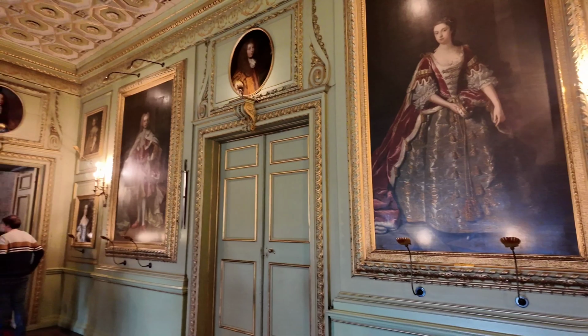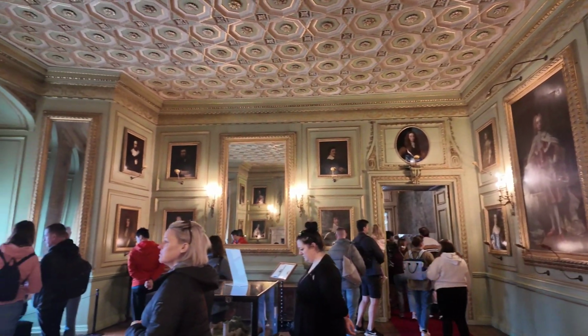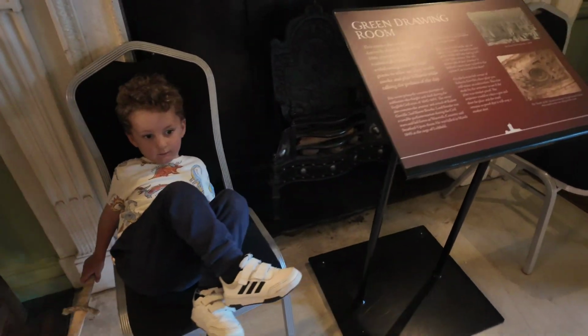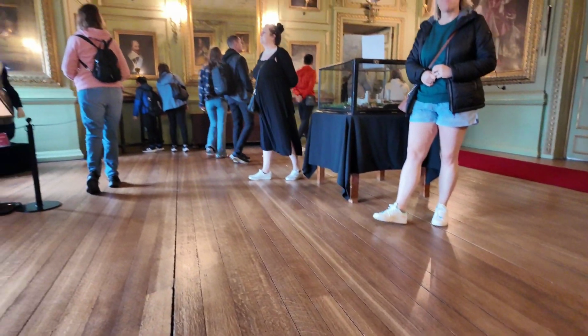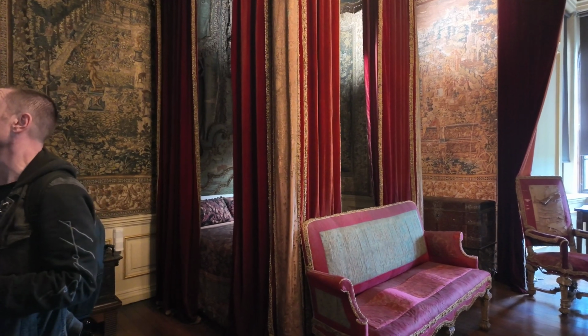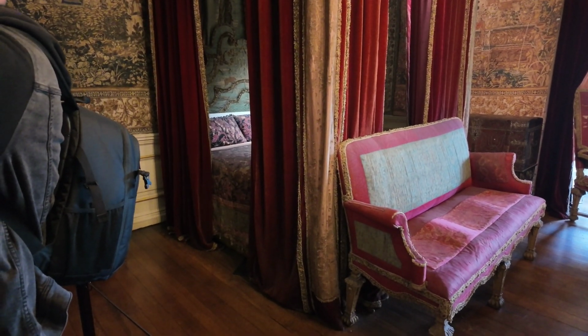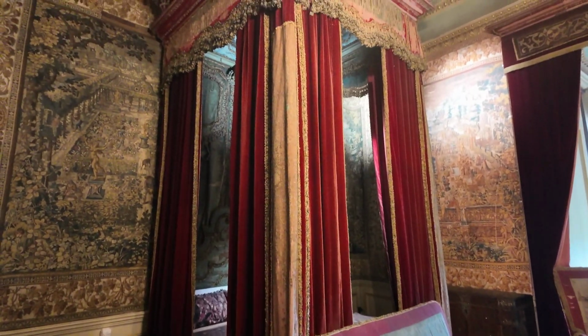Right, well this is the green drawing room. This was traditionally used for the male guests to sit and relax in. So that's exactly what we're going to do. Oliver's relaxing on that chair. And Daddy is going to relax on this chair. And in this room we've got the actual bed that Queen Anne died in 1714. I think they've washed it.